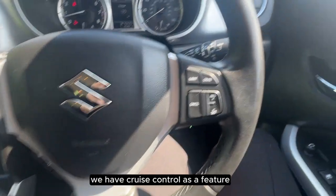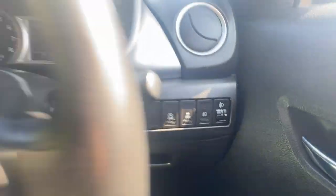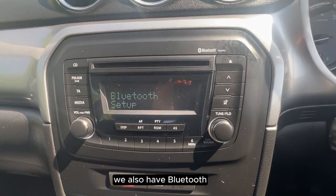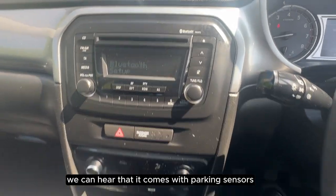On the steering wheel, we have cruise control as a feature. To the right of that, we can see that we have lane assist. We also have Bluetooth. If we put the vehicle into reverse, we can hear that it comes with parking sensors.